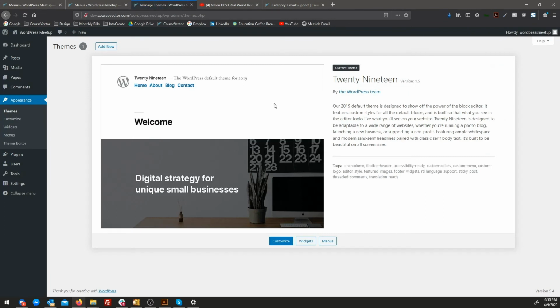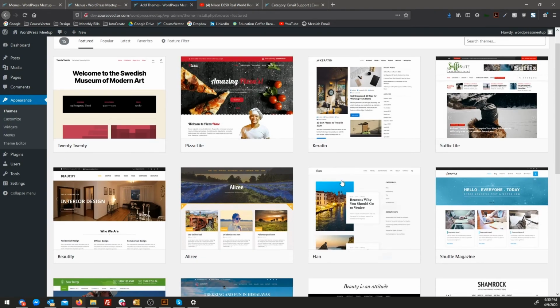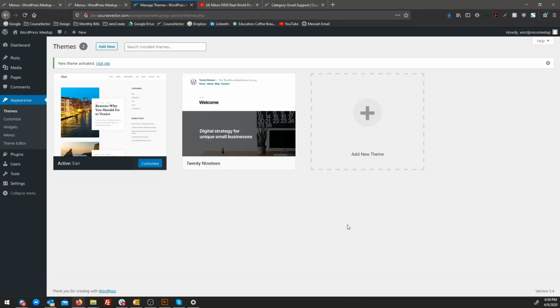And like I said, usually your theme will be set up by your developer, or not your hosting company in this case, but your developer if you work with one. And that's about it. If you do want to add a new theme, I'll go ahead and show you how to install one. It's very easy too. I'll just install this Elon one here. It's the first one I happen to catch. So I install it and I want to activate it. It's really as simple as that.